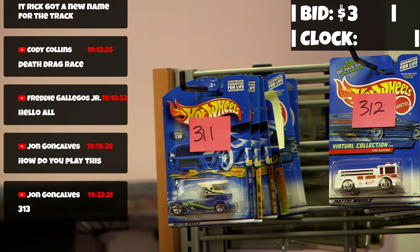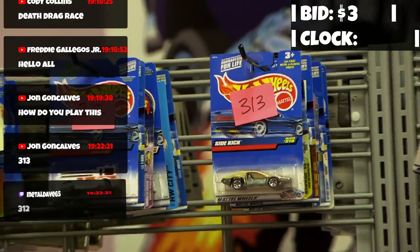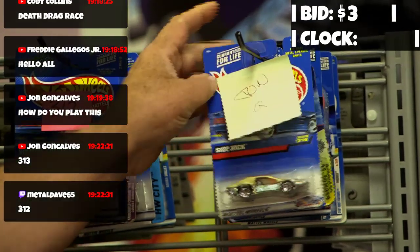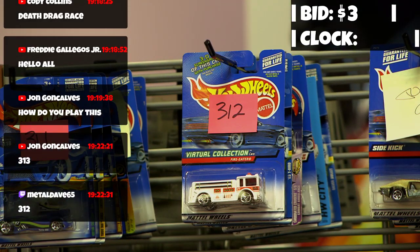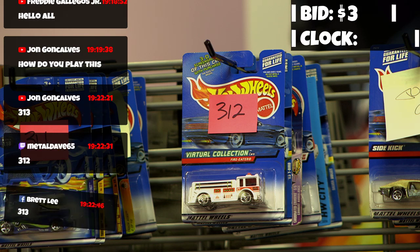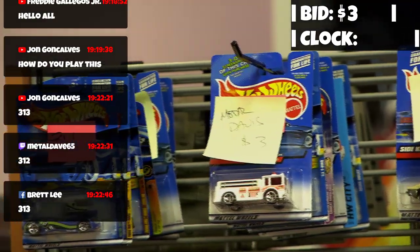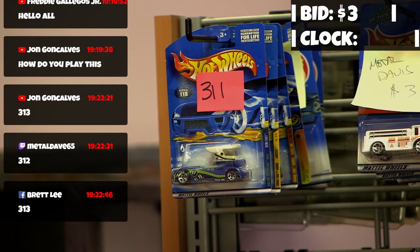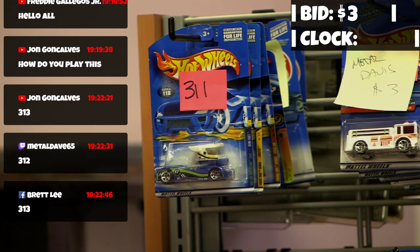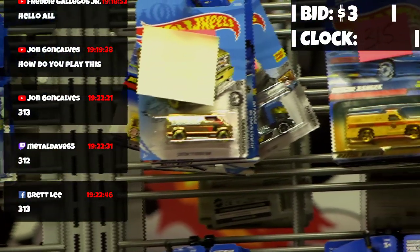All right, John G has got 313. Let me put him on there. 313 is now spoken for. Who wants the other cars? Michael Davis has 312. All right, here we go. What else is left? We have 311 and we have 315. I have 311, which looks fast, man. Cabin Fever looks heavy and fast. How about that? We got the other one, there is 315. I got 311 and 315. Who wants it?